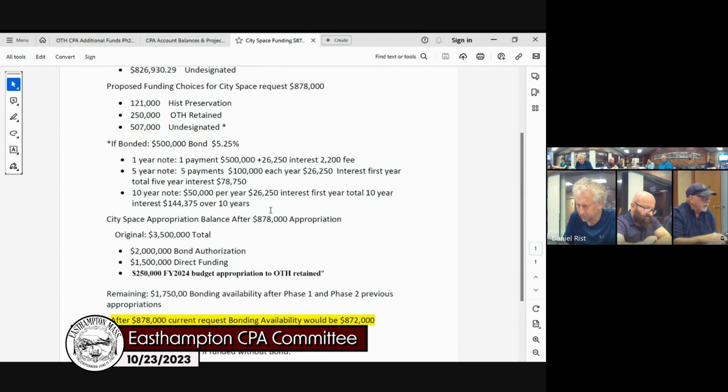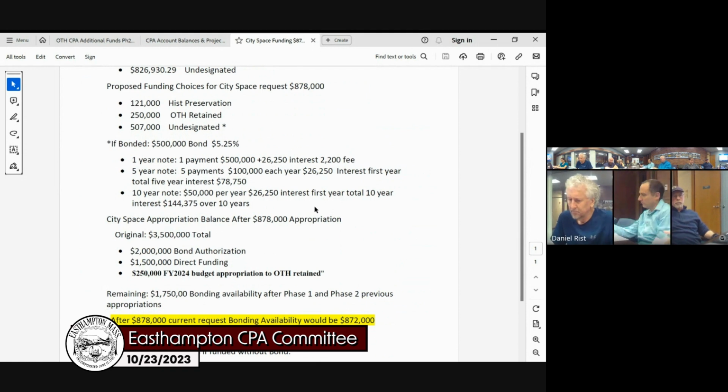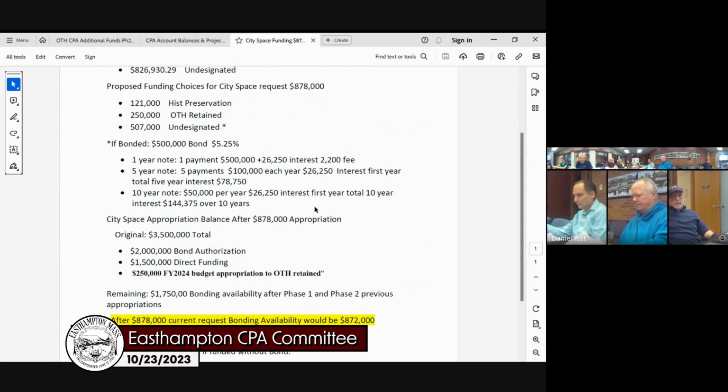My reason for that is the bonding costs and the complications of bonding. The mayor has said she can support the project, but she really hopes we don't bond because it is a complicated issue. And there's something else that came up today, which is the IRS sticking it to us. The bonding can get taxed if you don't spend it, and why do we want to do that?